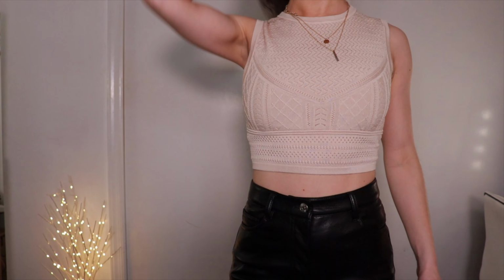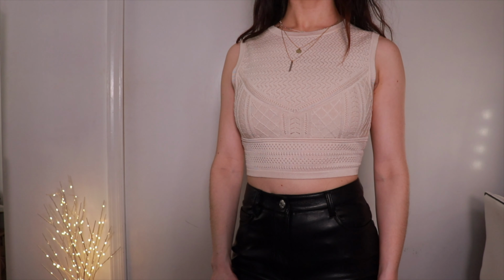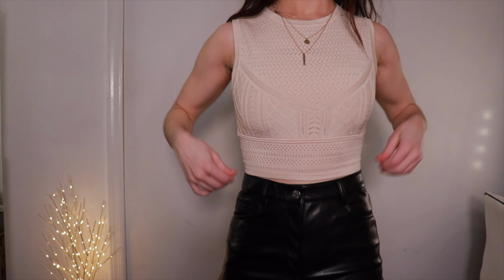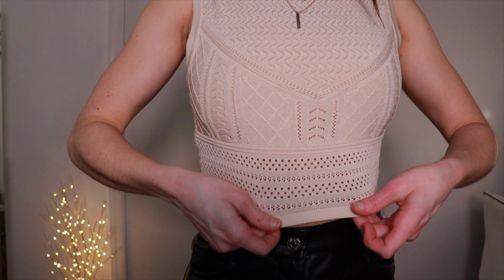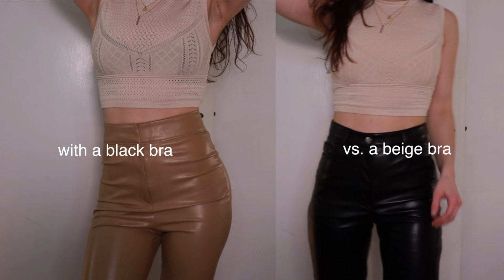Switching gears to a top, this is the Babaton Pointelle cropped tank. What caught my eye first and foremost about this top was the detailing, and what I love more than anything is just how comfortable it is while also looking so beautiful and very classy. It's also quite sheer, which I wasn't expecting, but it's not too sheer to the point where everything is exposed.